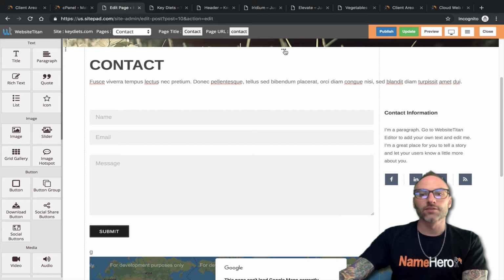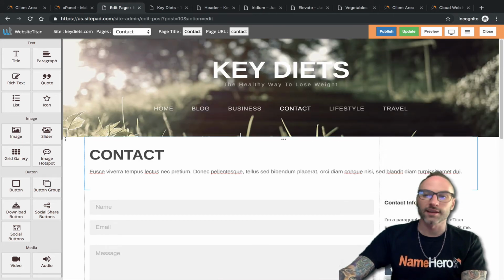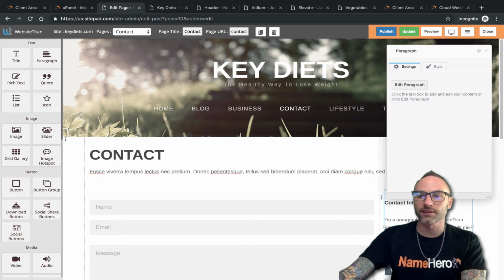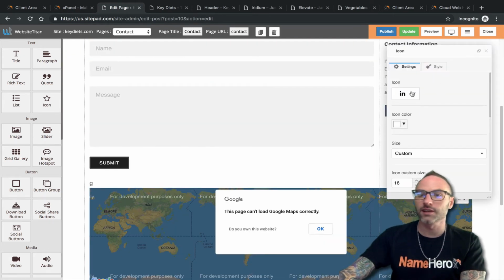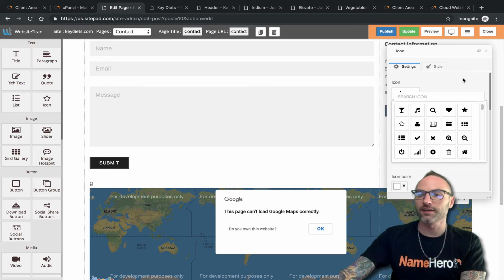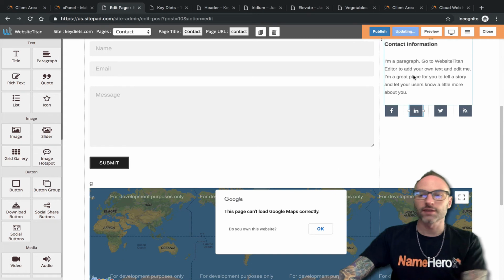So again, there's many different things we can do to it. If we want to delete text, add text, we can do that in here. Same with the contact information and all that good stuff. And you can see we already have some social buttons in here, which uses an icon. And we can also change where it links to. So we're just going to update that.